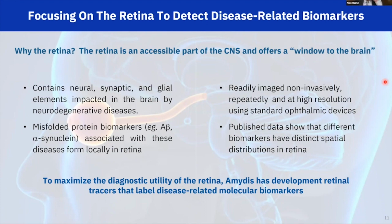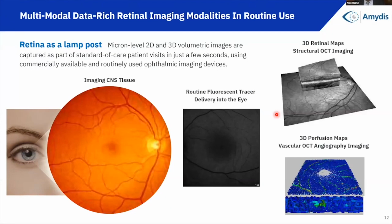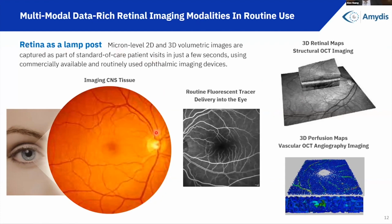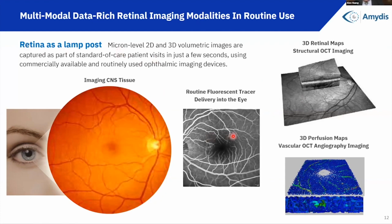Again, people have eye problems normally every day anyways. So ophthalmology practices already have equipment to look at the eye in great detail. So how can we leverage that current pre-existing infrastructure of technology? So, okay, what are examples of this technology then? To see the retina as a lamppost, we have all sorts of ways to actually look at your eyes.